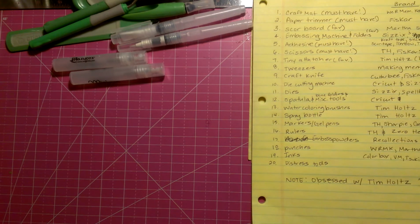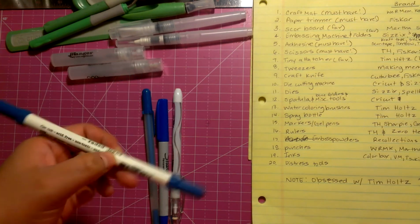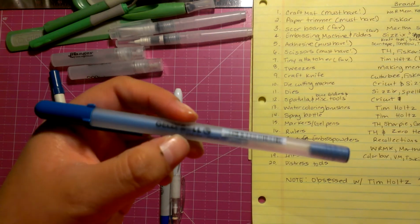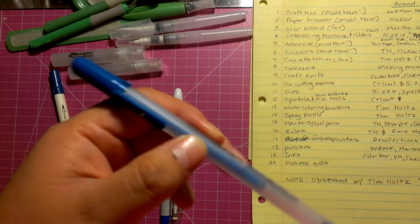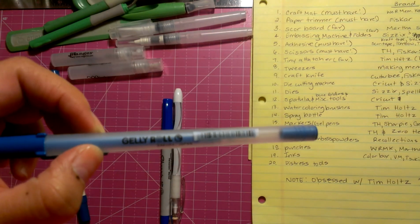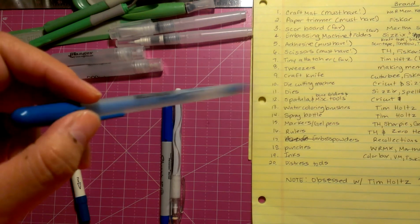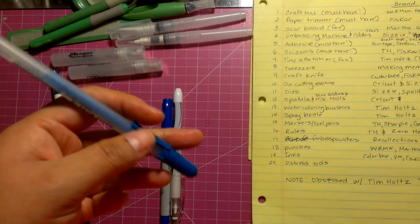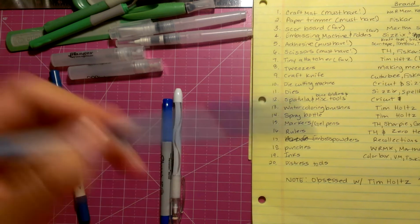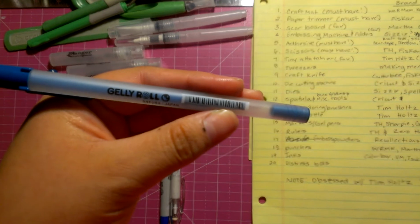Markers and gel pens. Definitely have a lot of different kinds. This is the distress markers from Tim Holtz. And then I have the gel pens, the jelly roll pens. Funny thing about these, they last forever. I've had these since I was probably 16. I'm 27 now. Oh, 28, sorry. So more than 10 years, and I just went through them again. All of them work. I do have some glazed ones. Those didn't last. But these jelly roll pens last forever.